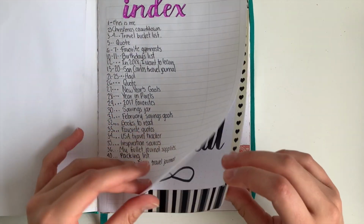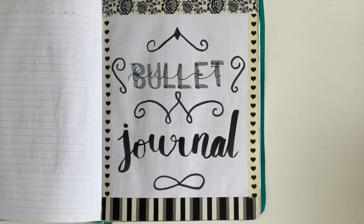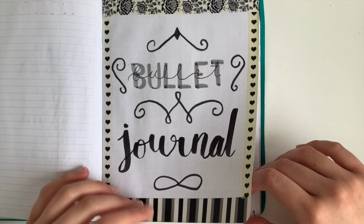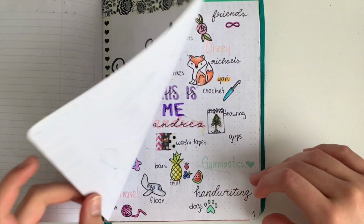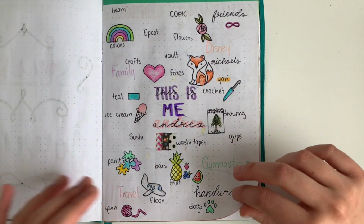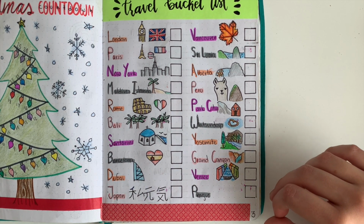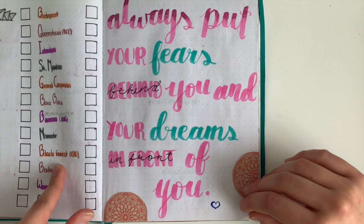Here I have an index, and this is my cover page. As you will see with my next journals, the style I use in my cover pages has changed a lot. I started this journal in December 2017. For the first page, I created a This Is Me page. In this journal, I didn't really use weekly spreads and monthly spreads. I just made some collections: Christmas countdown, travel bucket list that I never finished.